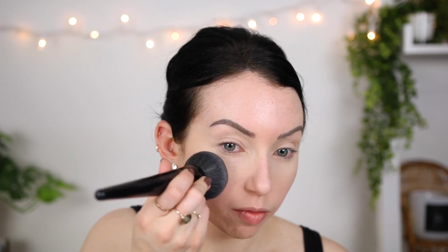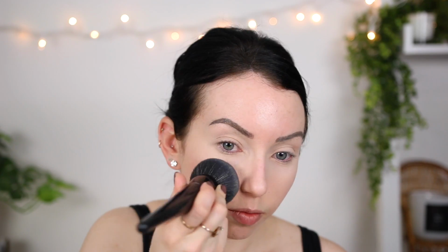So I'm still swirling in here. Let's see if this does anything. That's pressed on. Let's just continue to buff. This only has 5 ingredients in it, which is pretty cool. So this is supposed to be a clean makeup item that's not going to break you out, hopefully.